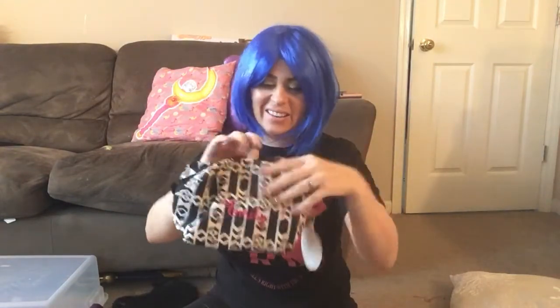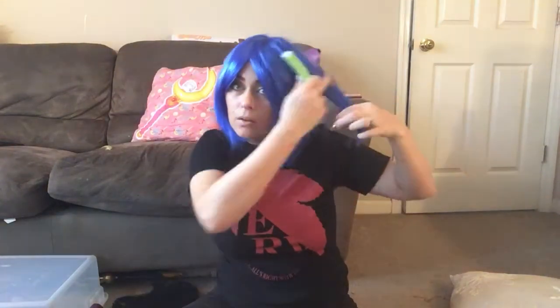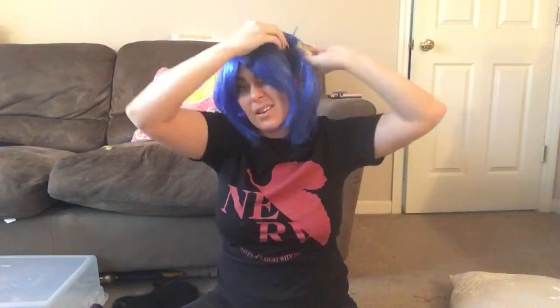But I keep, in a cute bag, all my rollers in here because you can do wet sets. You get the hair wet and then you can put a little bit of hairspray or hair gel on, and then you just roll it up and let it sit overnight. You just do this, and then do that, and then you'll just let it sit overnight, and then you have nice little curls.